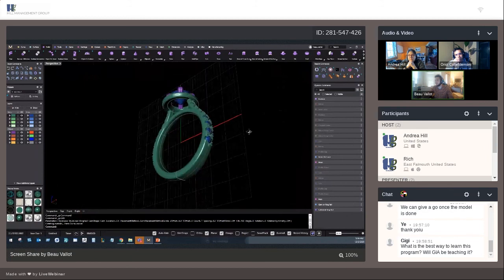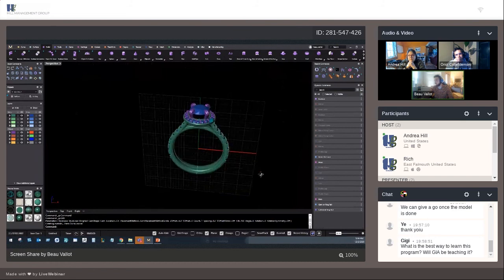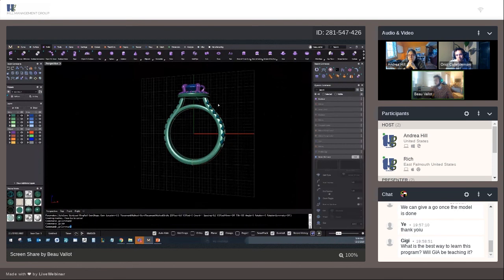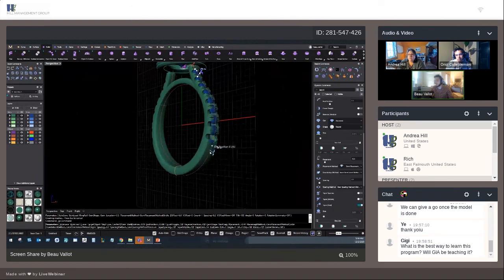And lastly, let's say the customer wants more stones down the shank or wants fewer stones. In most cases in legacy software, you would have to again redraw. Well, in MatrixGold, you can simply edit that gem on curve, and let's pull them down about here. When I pull them, the software will automatically calculate that it's adding stones, and it will automatically add additional cuts for you.